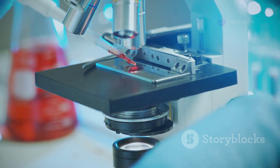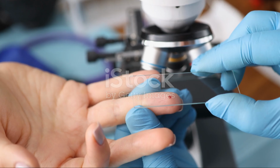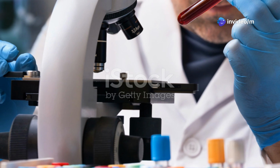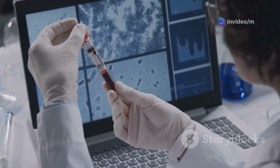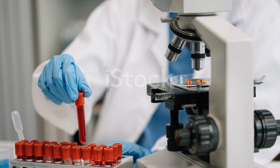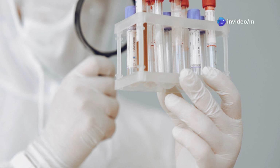Leukemia. It's a cancer of the blood and bone marrow where blood cells are made. Often it begins silently, without noticeable symptoms. Imagine your bone marrow as a factory producing blood cells. Leukemia disrupts this, flooding the body with abnormal white blood cells. These rogue cells crowd out healthy ones, disrupting the bloodstream. Recognizing early symptoms can make all the difference in treatment.